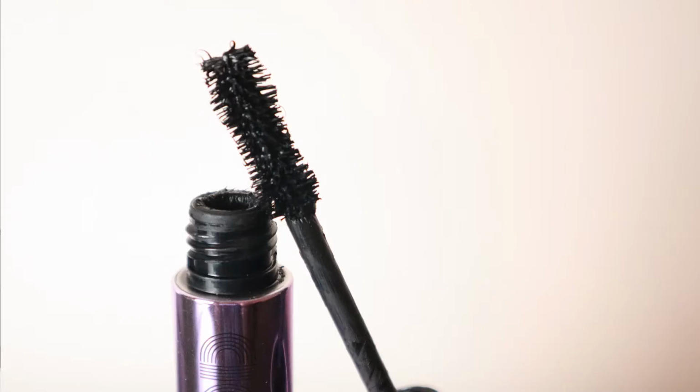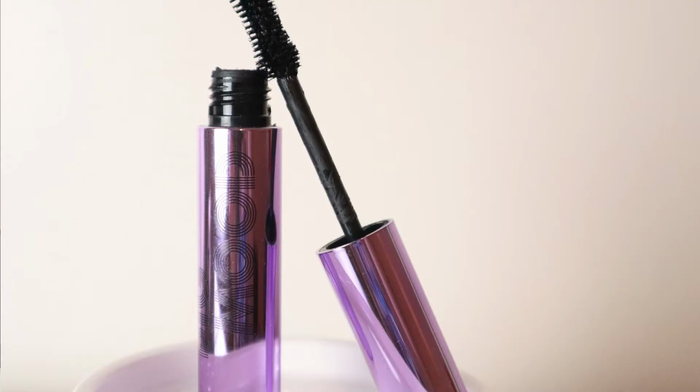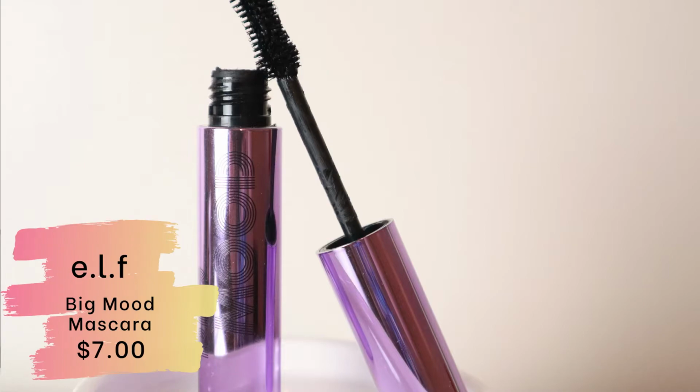Here is what this brush looks like, and this is an hourglass brush, and it's the more bristle fabric type brush than your silicone one. Definitely fluffy, a little bit more similar to, I'd say, the Lash Princess, the Lash Paradise, or the Too Faced Better Than Sex ones, kind of more along those lines. The price is inching up again.